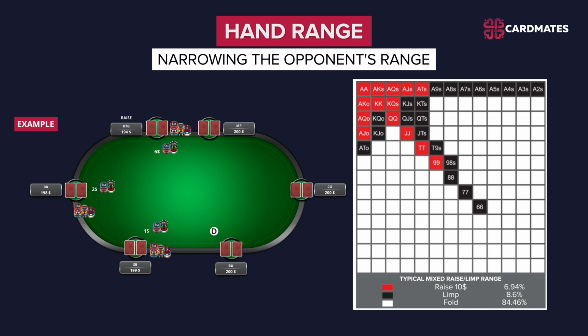By splitting his range in this way, villain also makes his opponent's post-flop hand reading a lot easier. For example, if villain never raises hands such as 10-9 suited or medium pocket pairs, then after they raise, their opponents will know on a flop like 8-7-6 that they can't have straights, sets or two pairs, and that their range will consist only of overpairs and overcards.